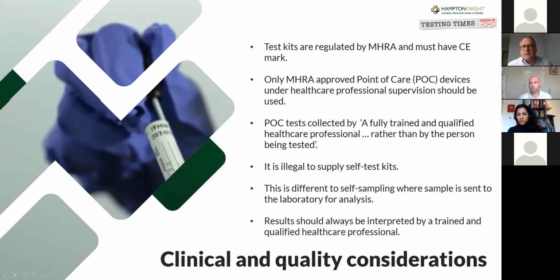This is somewhat different to what we do, as we have clients that we provide kits to for individual self-sampling. That kit is then sent to the lab to be analysed, so that is still okay to carry out. But the bottom line is that samples should be reviewed by somebody who knows what they're talking about and knows what to look for as far as results are concerned, and therefore interpreted by a trained, qualified healthcare professional.